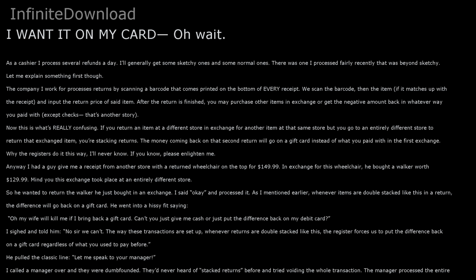He pulled the classic line, "Let me speak to your manager." I called a manager over, and they were dumbfounded. They'd never heard of stacked returns before, and tried voiding the whole transaction. The manager processed the entire thing the same way I did, and didn't understand why the register did what it did. This guy kept insisting we just put the difference back on his card. We kept saying no, and he was getting angrier and sweatier.